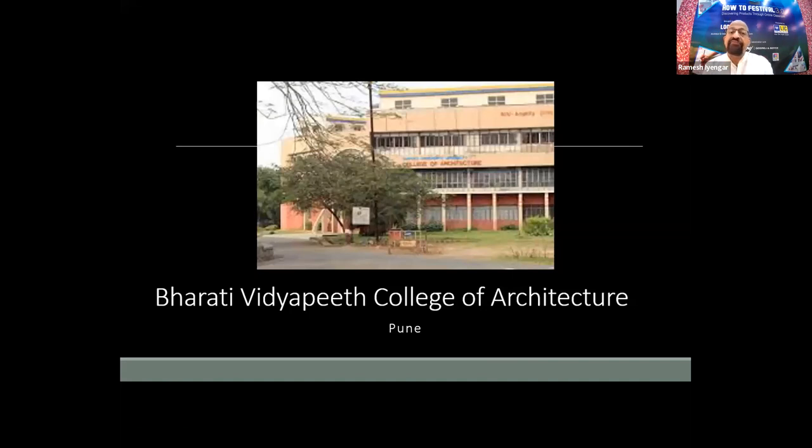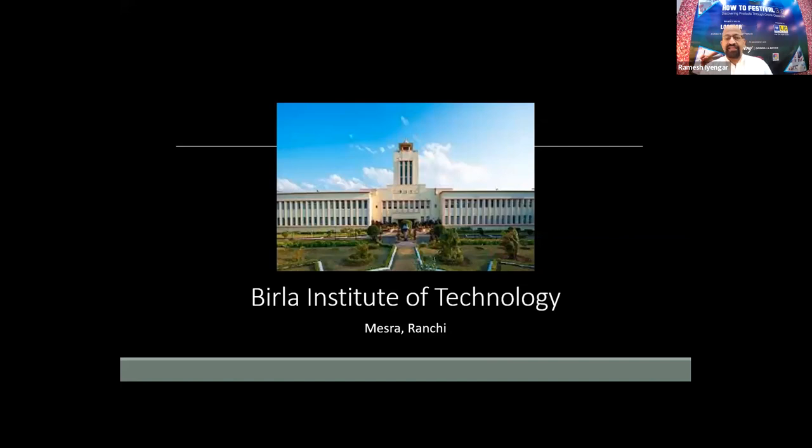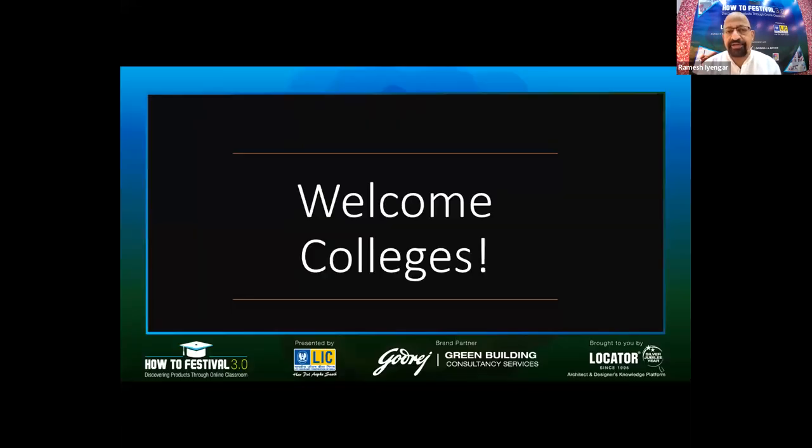So we had winners and engagers from Amity. Then we had Bharati Vidyapeeth from Pune with winners from them too. And they were engagers who were constantly chatting with each other and keeping the whole session very lively. And then we had Birla Institute of Technology. By the way, all of these colleges are also part of this year's festival. And then we had a whole host of them winning as engagers, quiz winners and Q&A winners. A little more about what winning means in a minute.